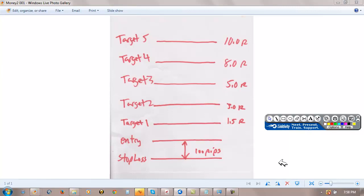And please keep in mind, there is no perfect exit strategy. The only way you could exit perfectly is if you knew the absolute price that the market was going to climb to before it turned around. So anyway, let's jump into it.